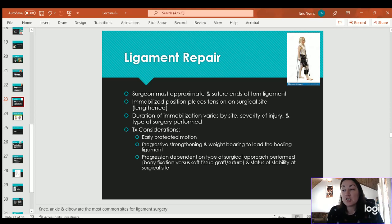The duration of immobilization varies by site, by the severity of the injury, and by the type of surgery performed. So it could be very different in one patient versus another. So typically early on, you really protect the motion, you really limit the motion, and then you very slowly, progressively start strengthening, weight bearing. You want to slowly start loading a healing ligament, meaning you want to slowly add more and more tension for it to get used to so that it can see what to do.